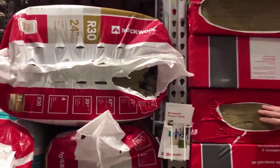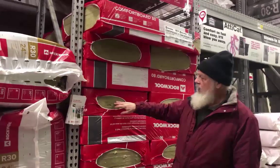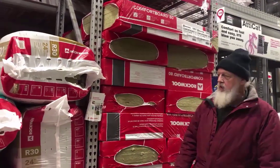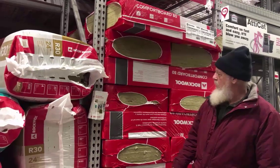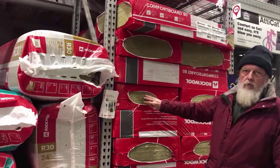This is a board that they also make. You can use it on the outside of the house. Rock wool, if it gets wet, it will drain because it's made out of rocks. It just doesn't hold water, and the water will drain out of it. So it's a good product for interior or exterior use.